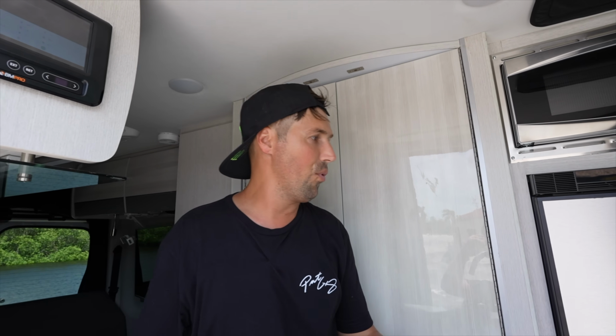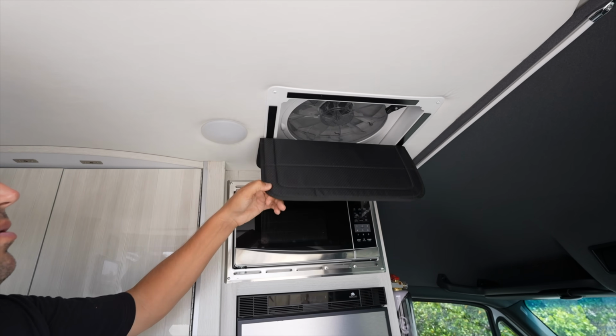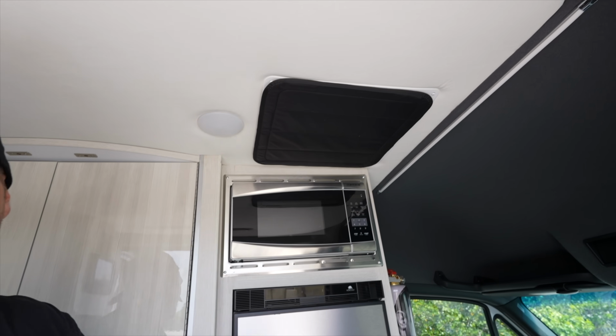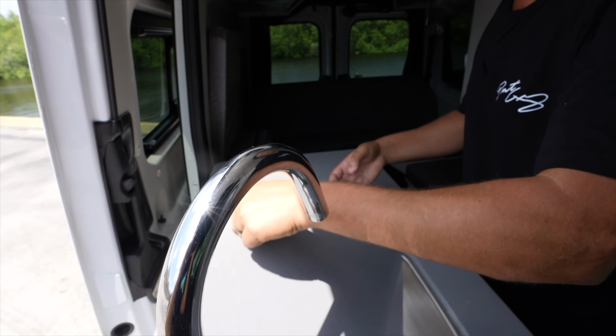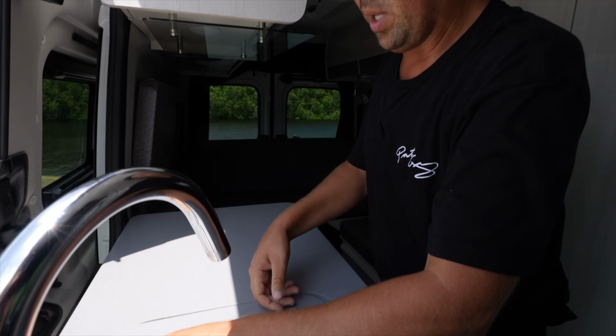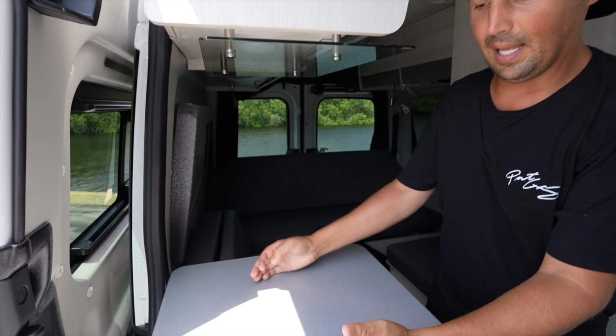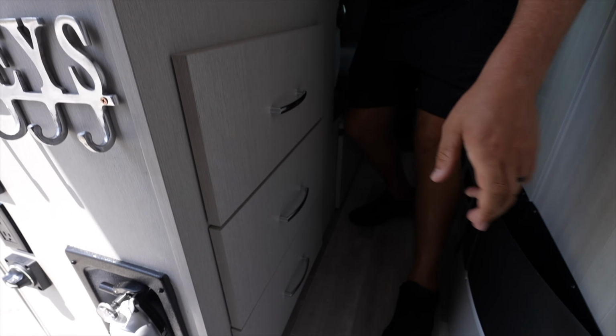So right here, we got the refrigerator, we got the microwave. Underneath here, we have the ceiling fan. I guess I'll show you all this before I show you the front part of it too. This right here is the countertop. If we pick this thing up, we have a stainless sink that's inside there. We also have a hot plate that is stuck inside that bin right there. I can't really get it open and I'm scared of breaking it, so I don't want to do that. But there's a lot of cool little storage areas that's really convenient.